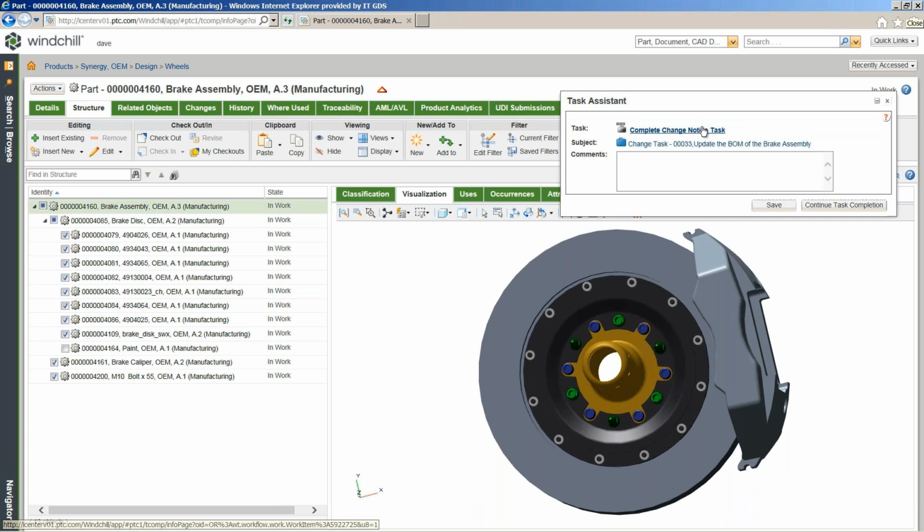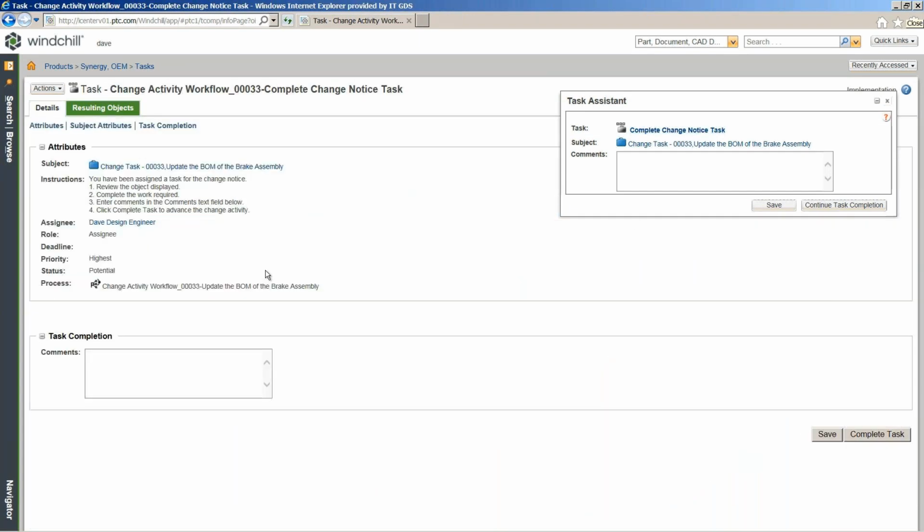So now that we've completed our final change notice task, which is simply updating that BOM to its break assembly, we're just going to write a comment in order to do good bookkeeping. So anyone who has view of this change activity will have view of this comment, so they'll know exactly what's going on. So I'm just going to type in our BOM has been updated, and we're going to complete that task.